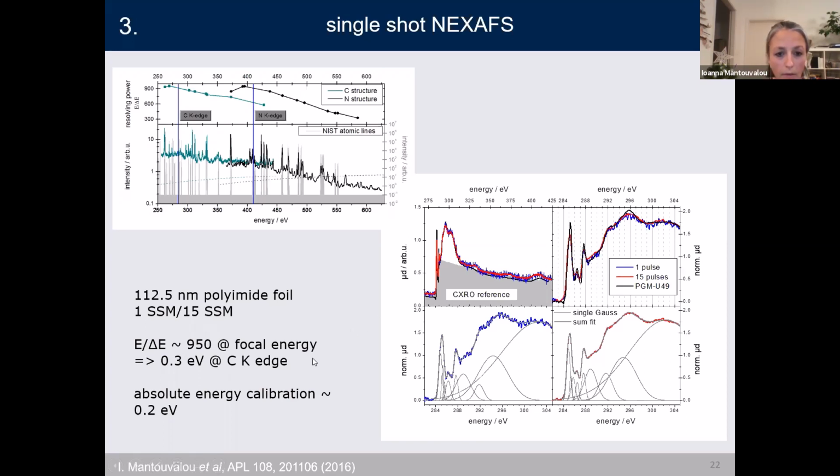What is also really nice about this picture here is that because we know all these relaxation lines, we always have during the measurement our absolute energy calibration. We don't need to calibrate our beamline every few weeks or months, but we know for each measurement the energy calibration, and there the uncertainty is for the most energetic range about 0.2 eV.